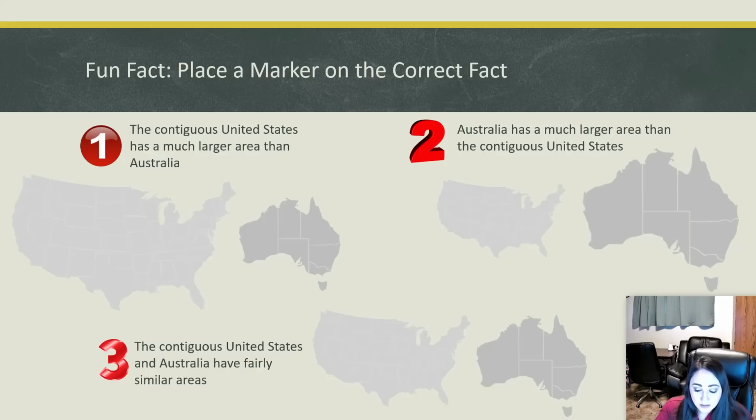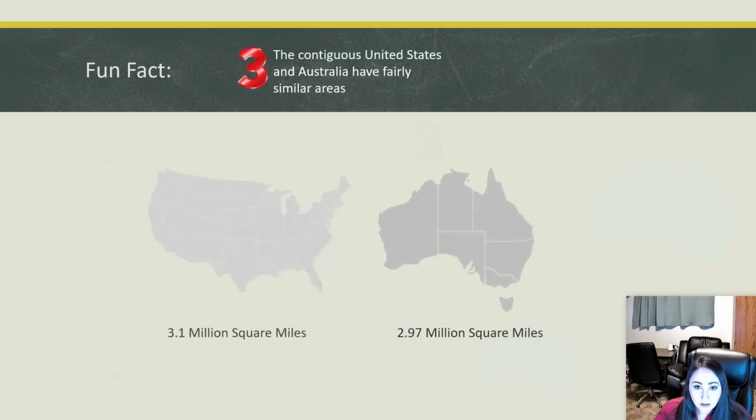All right. So you guys have chosen which one you think is correct. We're going to have a look at the correct answer, which is 3. The contiguous United States and Australia have fairly similar areas. The United States is 3.1 million square miles, whereas Australia is 2.97 million square miles.